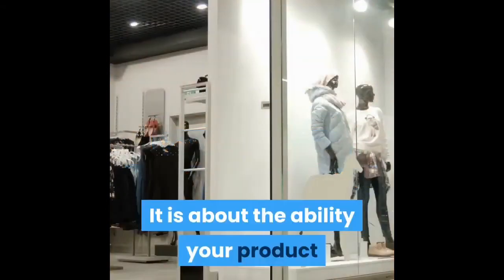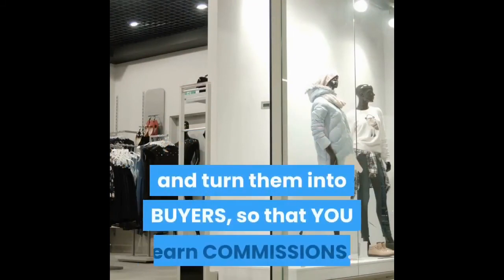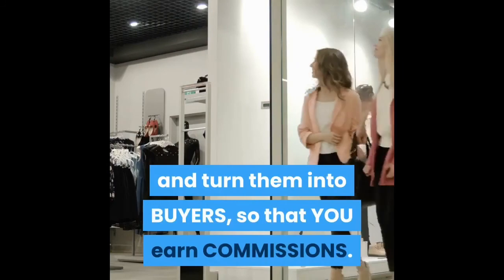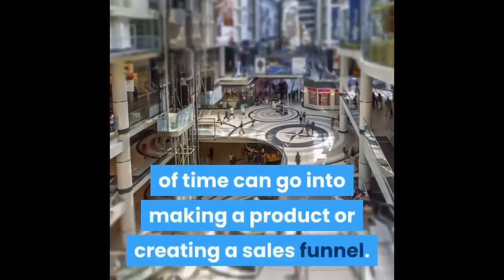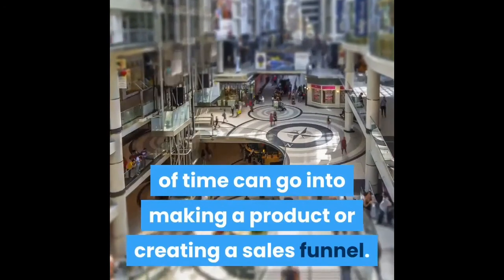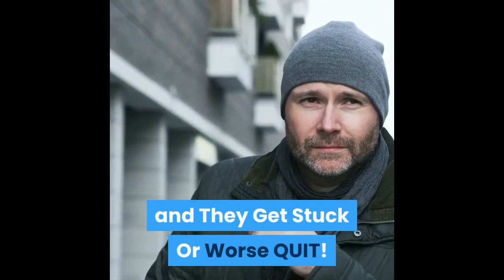You see, making a full-time income online is all about conversions. It is about the ability your product or sales funnel has to take website visitors and turn them into buyers, so that you earn commissions. In case you haven't noticed, a ton of time can go into making a product or creating a sales funnel. And this is why most people get overwhelmed and they get stuck, or worse, quit.